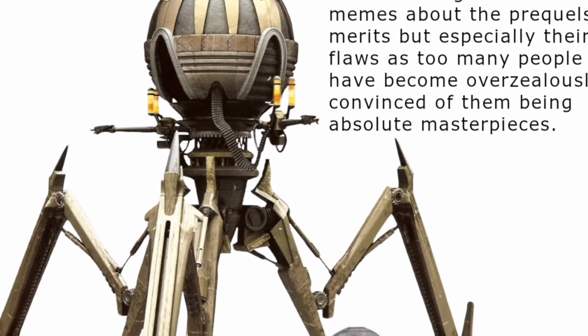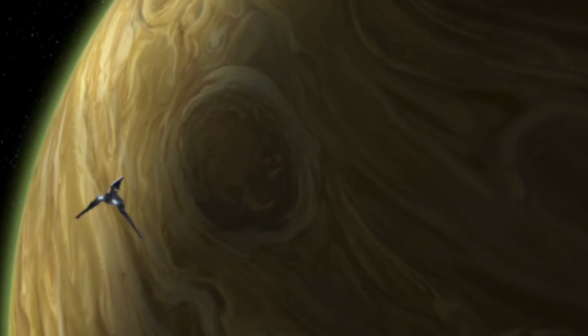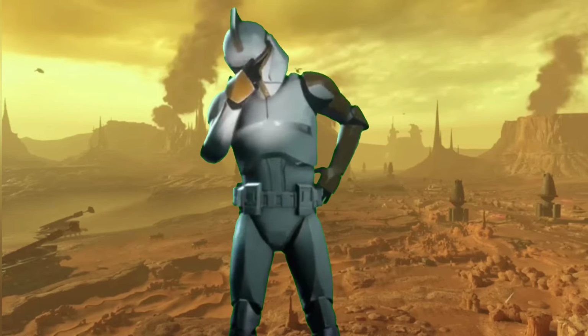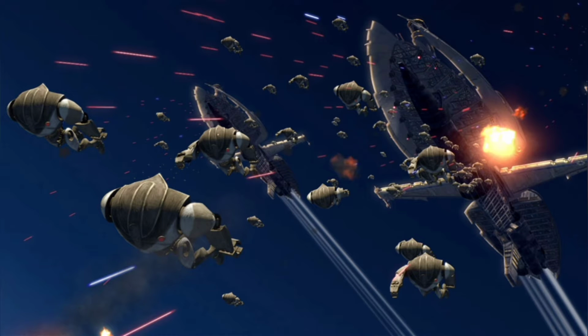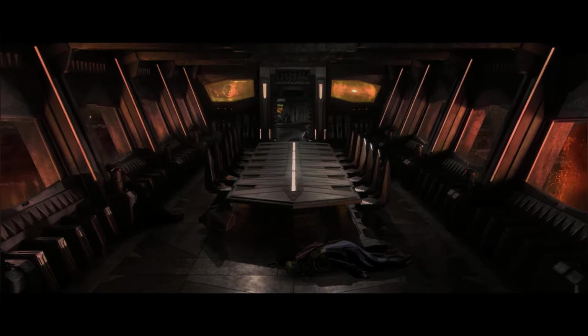Don't forget, however, some of the other unnamed variations of these guys, like the ones on Skako Minor, which had an engine on its waist, which created enough thrust to allow them to hover far above the ground. And I kind of thought this would be the last droid you'd want to hook up with a jetpack, but leave it up to the Separatists to be genius as always.